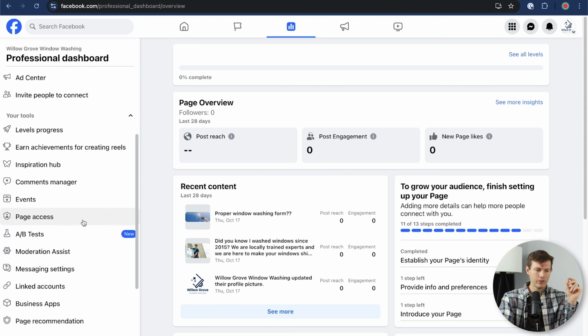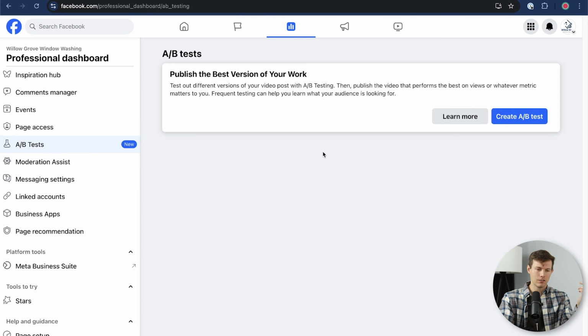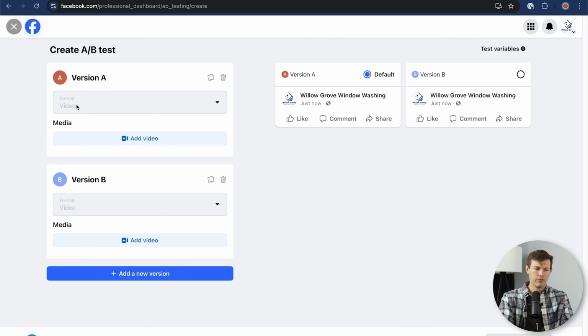One is if we scroll down a little bit more, you'll see we can do A/B test. This is a new feature. I really like this feature as well. So you can create an A/B test and see what is going to perform better. So you can have two different posts, for example, version A or version B, and they'll both go out and you'll see, hey, which one's actually performing better? That's a great way to test what potentially could be run as an ad. So I like doing that.